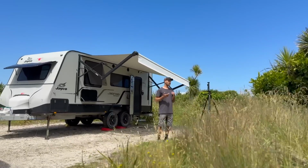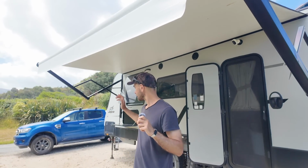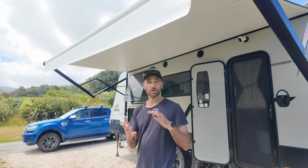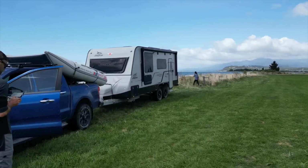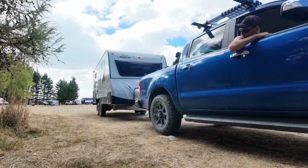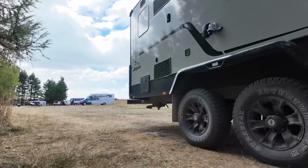My idea was to have a closer look around the caravan from the outside first. Start at the front end, go to the back end, show you all the features that I think are quite useful for camping and fishing, and then in the second part we go inside, have a look around, and then afterwards I'll show you some of the issues we've been having and how we solved them. Then I'm gonna give you my honest opinion if I think it's a good caravan or not, right? So let's go.